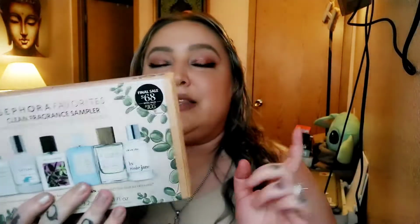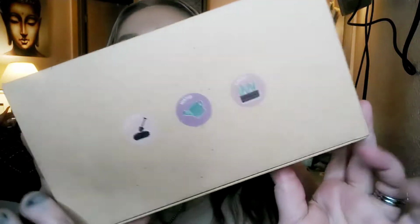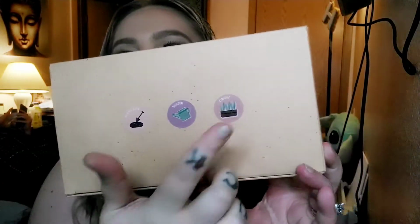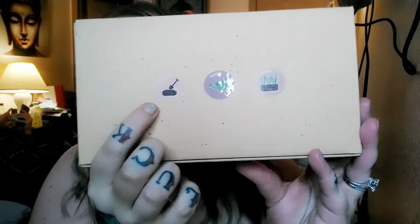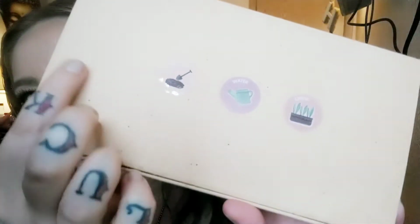The Clean Fragrance Sampler looks like this. The box is actually a compostable, biodegradable box that you can plant. You will plant the box, water it, and then something will grow. I'm not sure if you see all these little black spots, but there's literal seeds embedded into this. I don't have anywhere to plant mine. I'm not sure what is going to grow, but I would be curious to know if anyone gets this and they do try growing it, what happens.